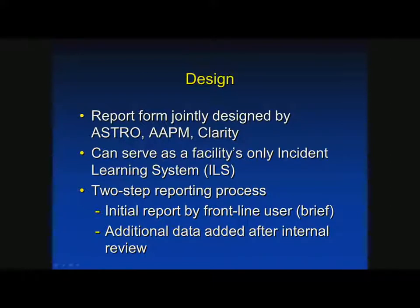When it's time to report an event, it's a two-step process, similar to the one that was mentioned earlier today from the St. Louis group, in that there's an initial report by the front-end user, which might be very brief, and then it's the opportunity for the review committee within your facility to go in and put in additional information. And this is crucial because you want the frontline person to be able to flag, something has happened, this is my quick description of it, and then they go on with their work. And then your QA committee, or however you organize it, will go in and look at that information, do more analysis on it, decide what is the corrective action, if any, and then you can put that into the Royals system to share that information.